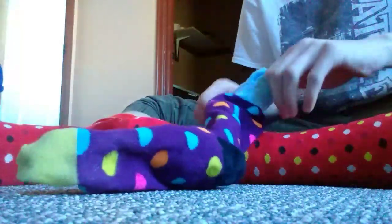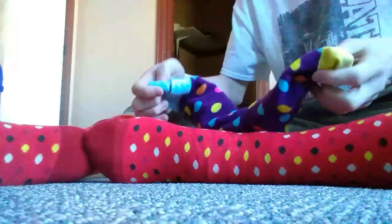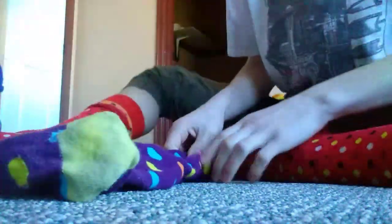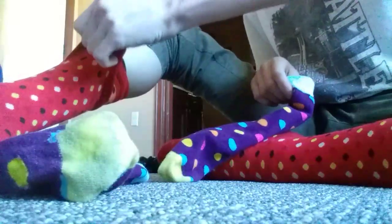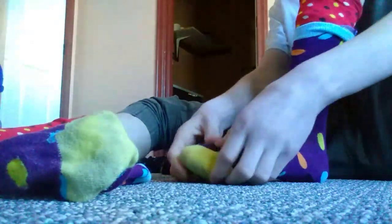Okay, so it's magic trick. I can make this one sock turn into two. Abracadabra! That was insane. What am I on? I think I'm on five. 1, 2, 3, 4, 5. Yeah, I'm on 5. Okay. Oh, that one came right on. Toes getting all bunched up.